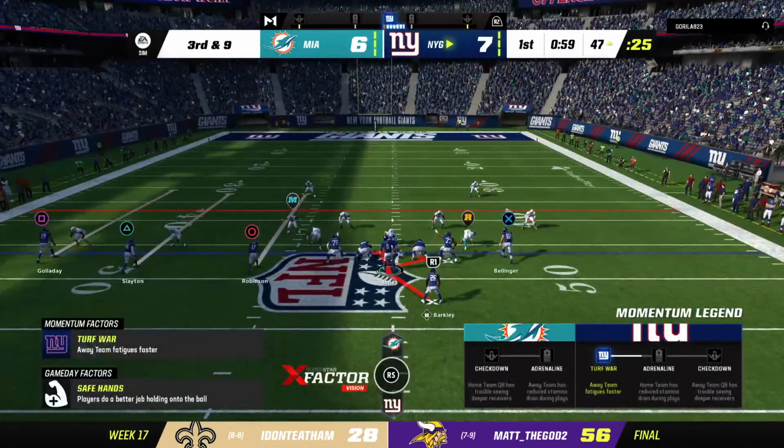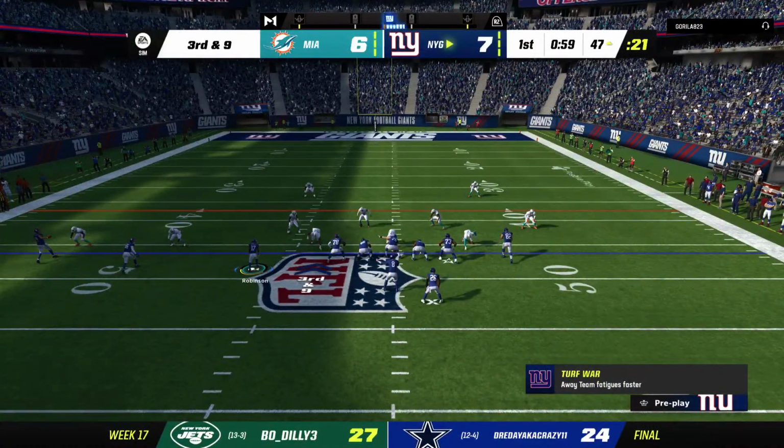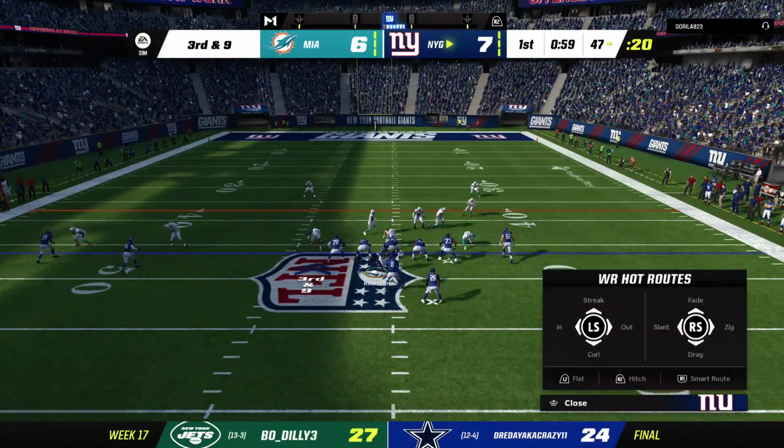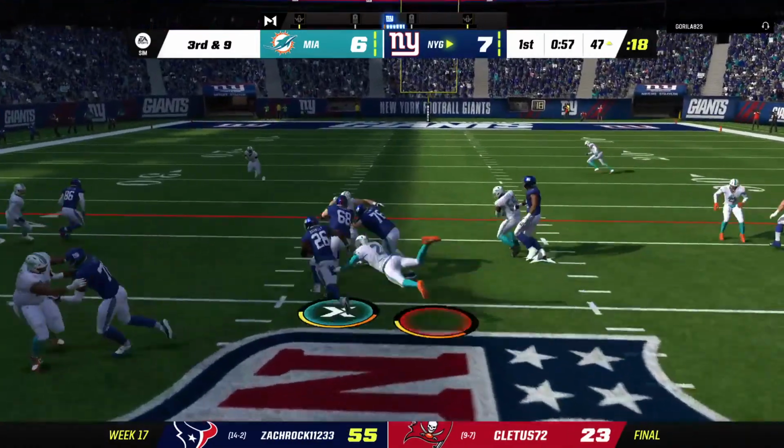They'll need to get this to the 38. That's where the first down marker is here on third. Slot man moves right. On third down, Barkley.